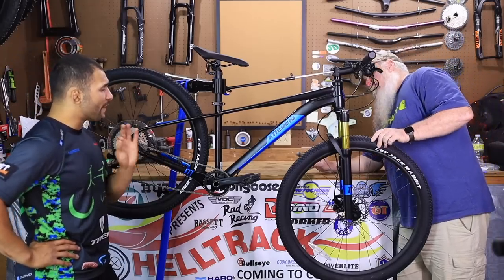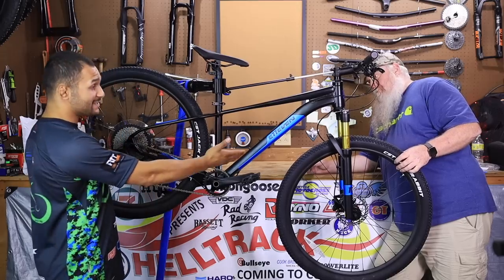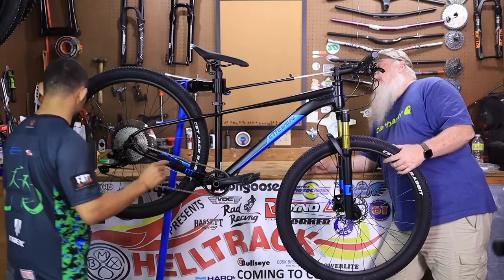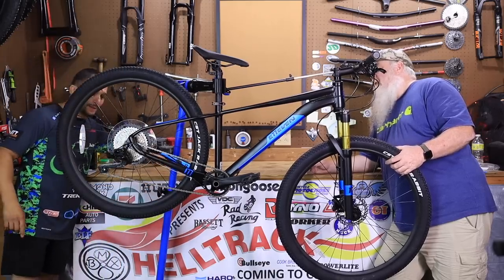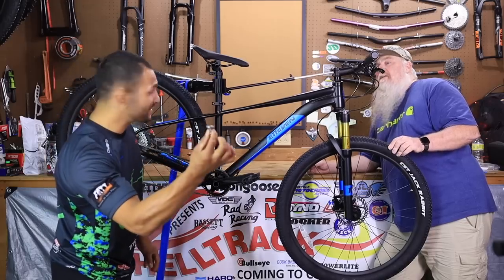So $550. Let's do the magnet test. Remember, we're going to be weighing this bike. And since it's an air fork, Wolfman over there is going to be doing a dyno. Well, I do them on even non-air forks sometimes. But yeah, Wolfman Dyno. I got my trusty magnet.